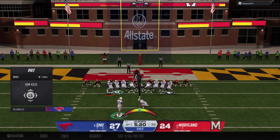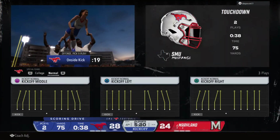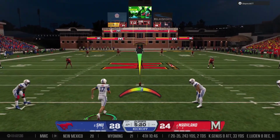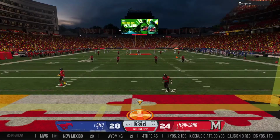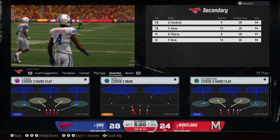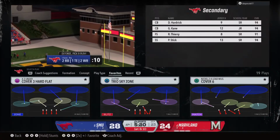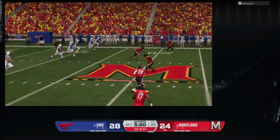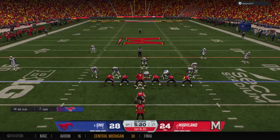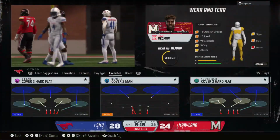So they'll try to add to the lead now with the PAT. PAT up and good. So the lead is 4 here in the final quarter. Kickoff team out there. They are fired up after just scoring a touchdown. Kick bounces out of the back of the end zone for a touchback. Here's the handoff. It's a 2-yard gain. 2nd and 8 coming up.